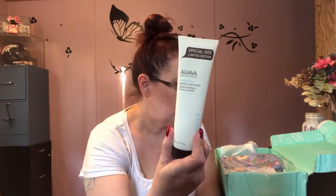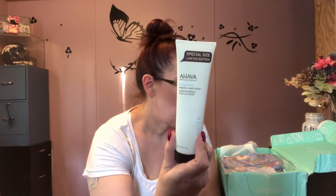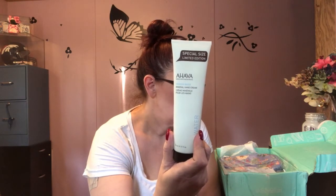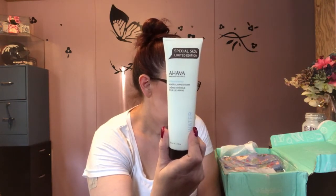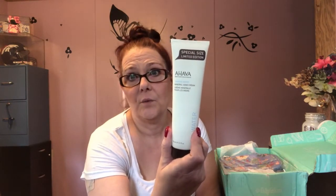Okay. Up next is Ahava Special Size Limited Edition Dead Sea Water Mineral Hand Cream. That's the size, and this is 5.1 fluid ounces. That's crazy. Experience the wonders of the Dead Sea. No passport required. The mineral-rich hand cream instantly improves skin's moisture levels, smoothing rough and dry skin and restoring suppleness. This is $33 for this.